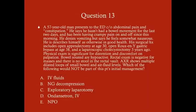All right, question 13. A 57-year-old man presents to the ED complaining of abdominal pain and constipation. He says he hasn't had a bowel movement for the last 2 days, and he has been having crampy pain on and off since this morning. He denies vomiting, but says he feels somewhat nauseous. He describes himself as otherwise in good health.